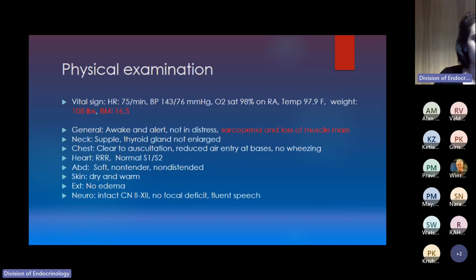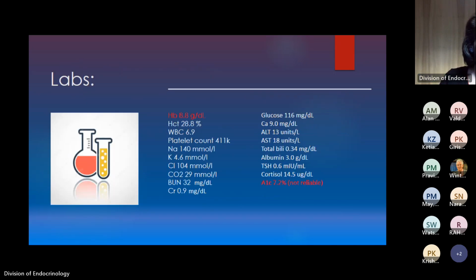So physical exam was significant for sarcopenia and loss of muscle mass. His BMI was 16.5 and he weighed 108 pounds. The rest was overall unremarkable.